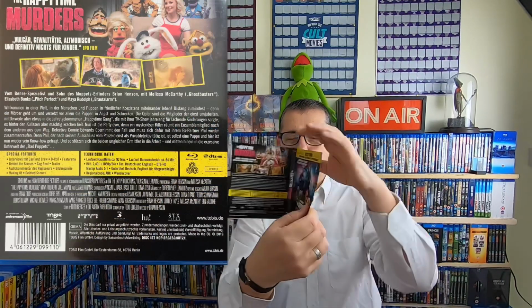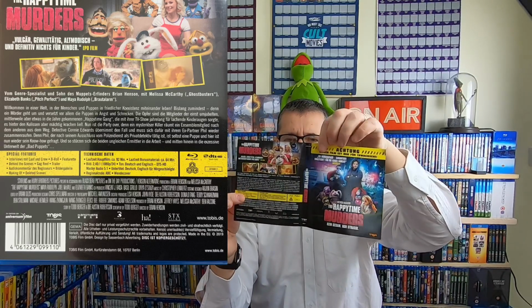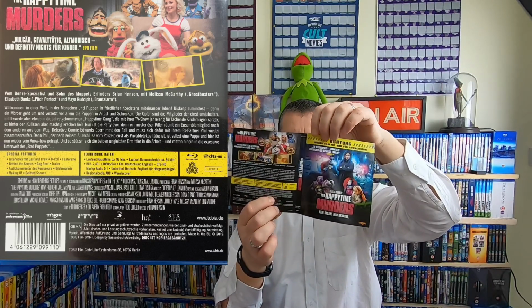Let's take a look inside. And as luck would have it, there is the same artwork on the inside without the age logo, and artwork on the disc.